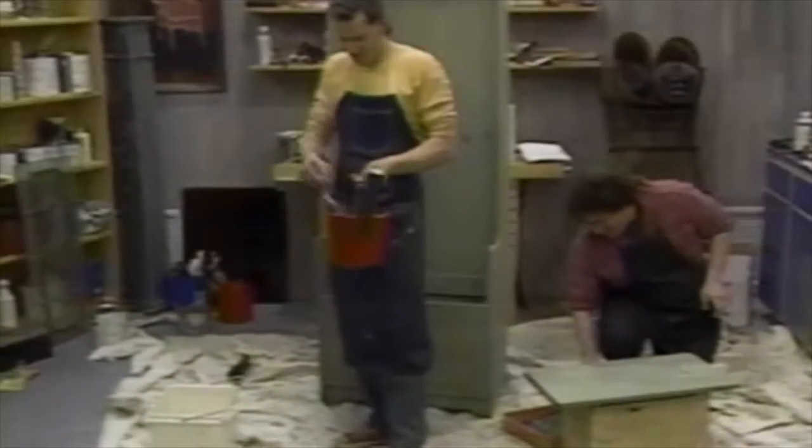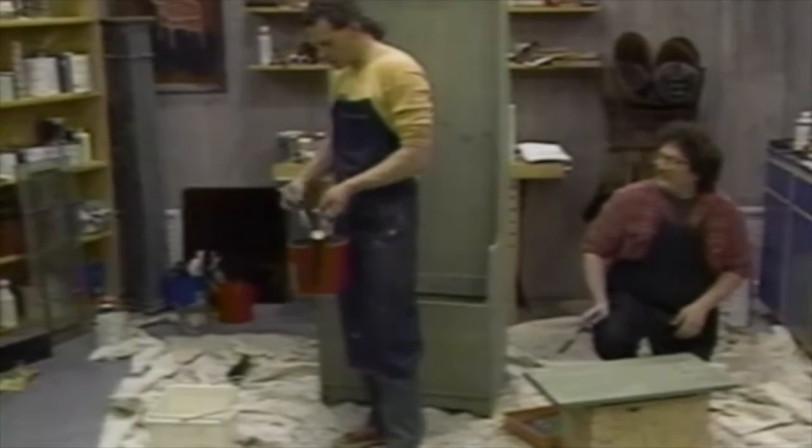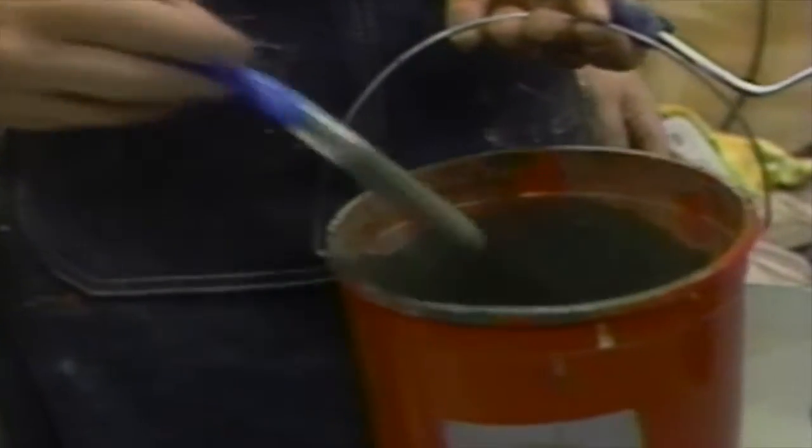We're going to put on the second coat. I mixed more of the powder in with this paint, so it's a lot thicker. I thickened it with a roux. We're going to rue this day.